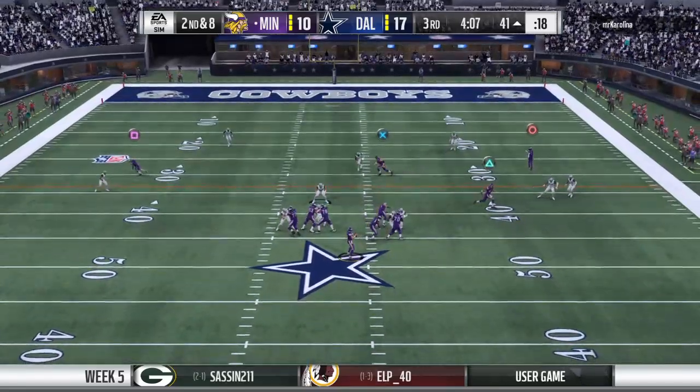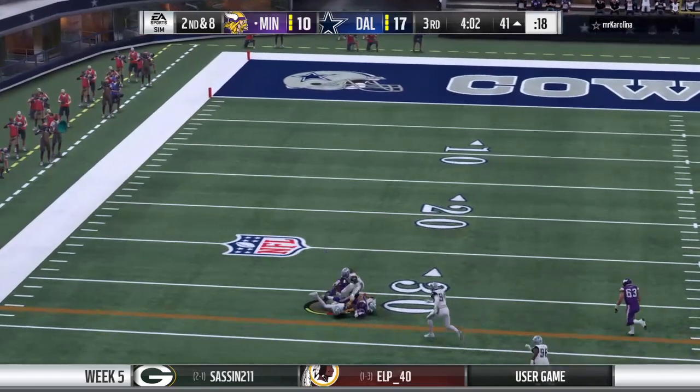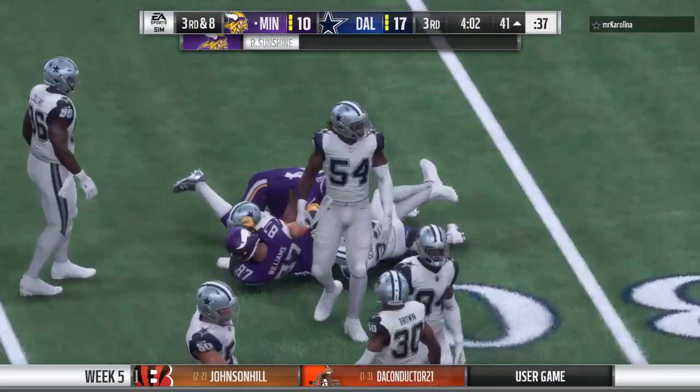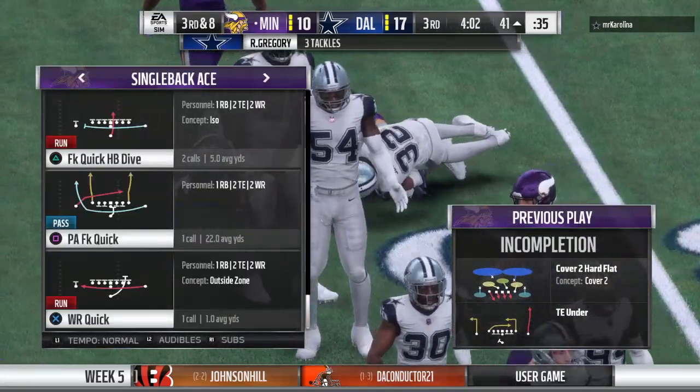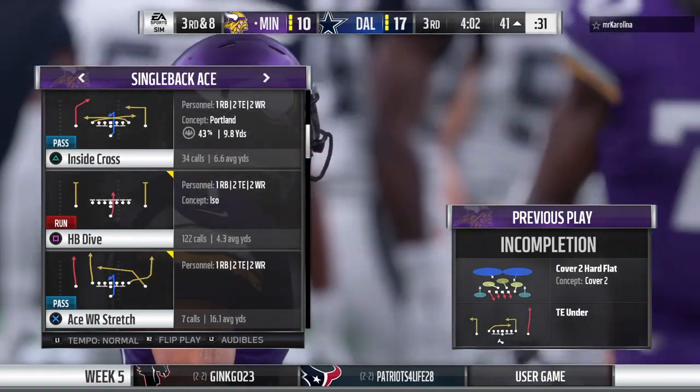He'll look to throw. And incomplete there. A nice hit jars the ball free and brings up 3rd down. The turnover put him in great field position. They don't want to squander it with 3rd down coming up.